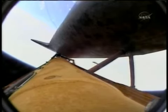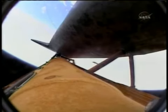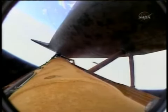Discovery, Houston, 2-engine Maroon. Copy, 2-engine Maroon. Discovery can reach Maroon in the event of a single engine failure. However, all 3 main engines are still operating well. 3 minutes, 5 seconds into the flight, Discovery at an altitude of 47 statute miles, 85 miles downrange from the Kennedy Space Center, flying at 3,800 miles per hour.